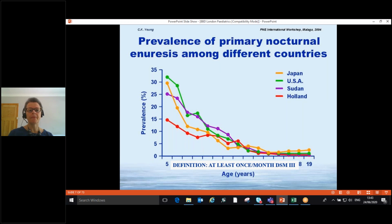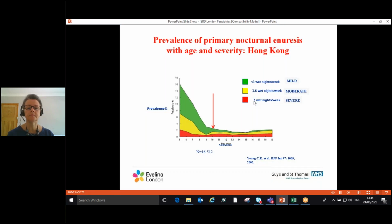So if we take very good, large cross-sectional studies across very different cultures in the world, you can see that there's a very similar pattern amongst them all. High rates at 5 years of age, dropping away to adulthood, but not dropping away completely. For my purposes, I want you to look at about 7.5 years of age, where we have Holland at about 7%, and the States and Sudan at 17%.